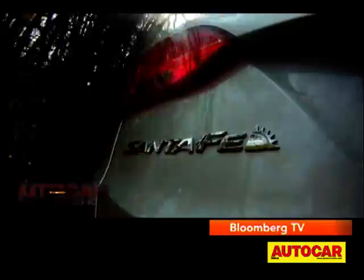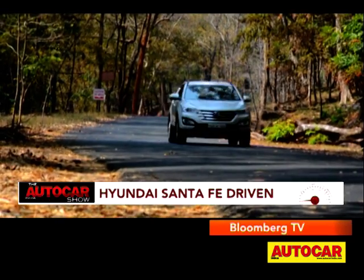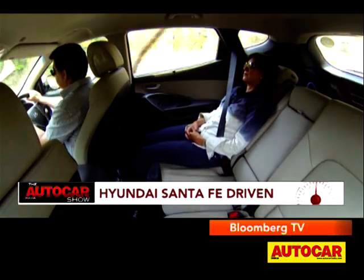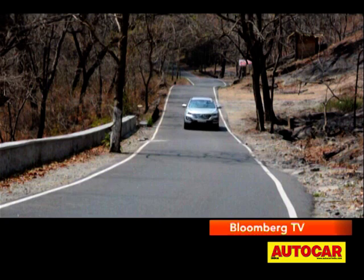The ride quality of the Santa Fe isn't one of the best, but it still does a good job. At low speeds it feels supple and soft, but at higher speeds you do get moved around a bit in the back seat. Still, overall, it's not really something to complain about.